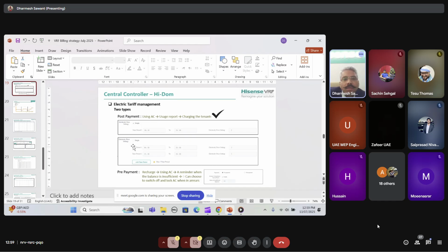What our software provides is different kinds of tariff application. One is a flat tariff, irrespective of how much power is consumed by any tenant. Another is the slab wise tariff, and the third is the time wise tariff. So we have three different ones. Once you input the tariff, the software automatically calculates, and eventually you get the data as how much dirhams for each tenant.